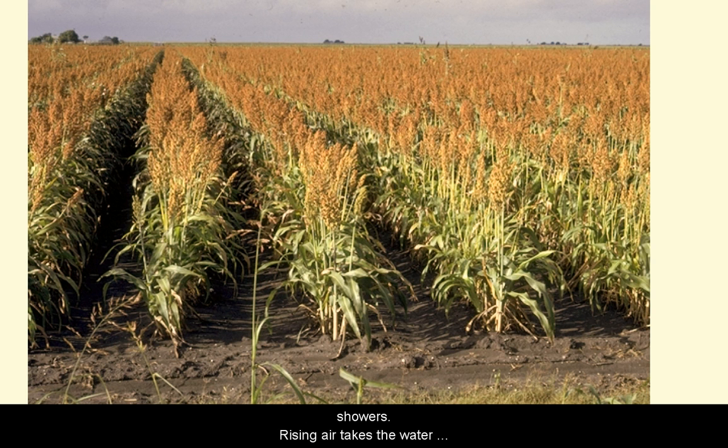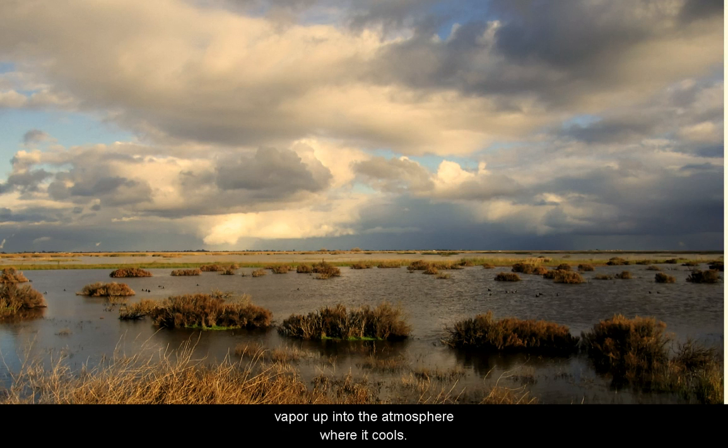Rising air takes the water vapor up into the atmosphere where it cools. Cooling water vapor condenses into tiny suspended water droplets as fog, mist, or even ice crystals, and we often see these as clouds. In fact, a cloud is really just a huge group of tiny water drops or ice crystals held up by rising air.